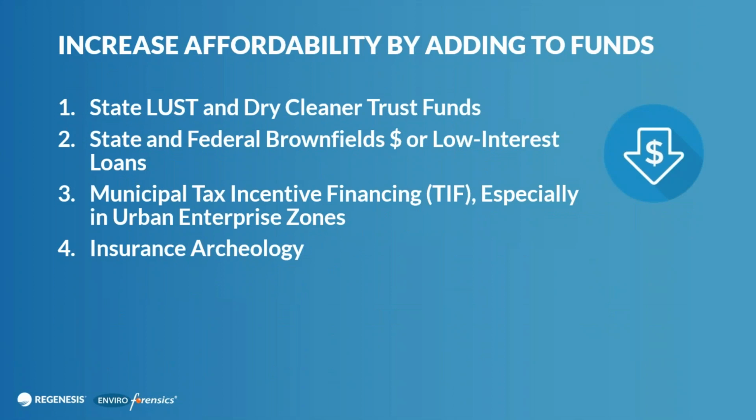So going back to the fundamentals of affordability, as we close up here, number one is how do we increase funds? The easiest way to impact affordability is to have more money to spend on remediation. Many folks understand and utilize these resources, but many states have leaking underground storage tank trust funds for petroleum impacts. There are many dry cleaner trust funds across the country. I want to say there's 20 something states. I could be overestimating a little bit.